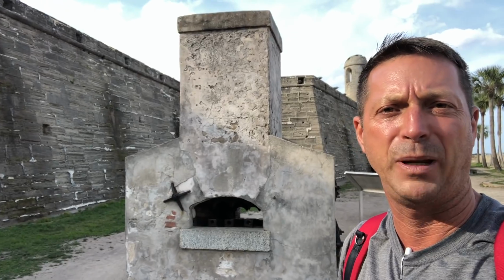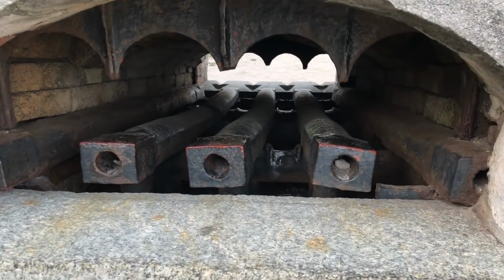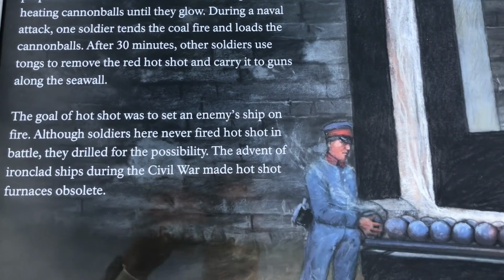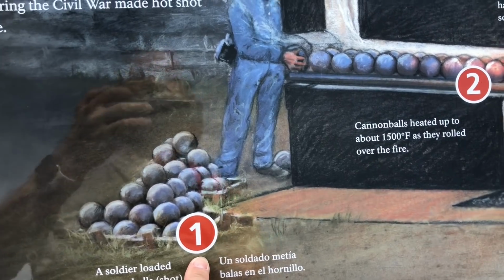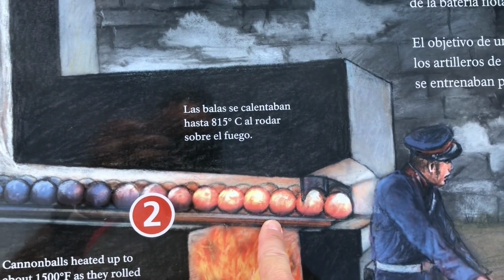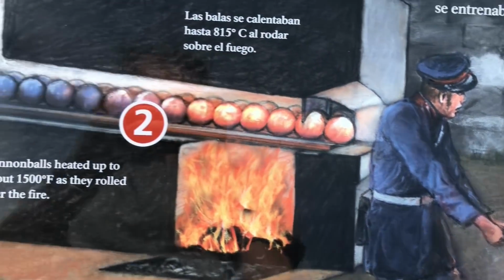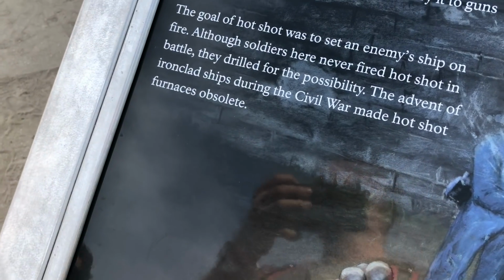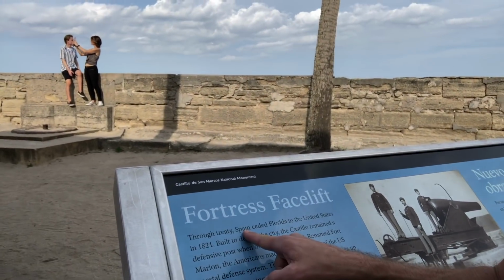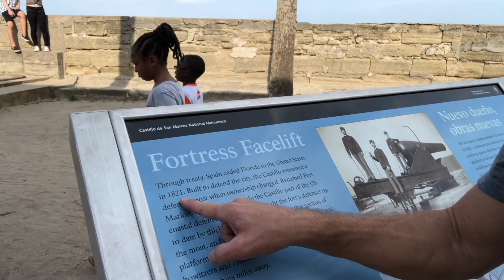Typical backyard pizzeria, right? Check this out. This is fascinating. This big oven was actually used to heat the cannonballs to red hot, and then they would be used to shoot at wooden ships, assuring destruction. Something I wasn't aware of. And that Spain ceded Florida to the United States in 1821.